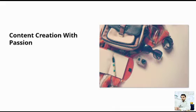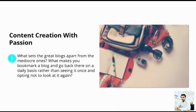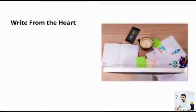Content creation with passion. What sets the great blogs apart from the mediocre ones? What makes you bookmark a blog and go back there on a daily basis rather than seeing it once and opting not to look at it again? There are several things that separate the wheat from the chaff, and knowing that difference is crucial if you want your site or blog to fall into the category of the greats and bring people back time after time. But the most important thing of all is to blog with passion, and you will find that everything else is born out of this, right from the heart.